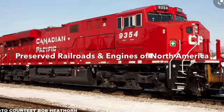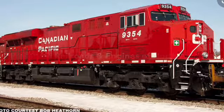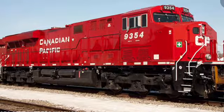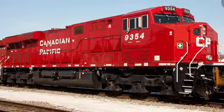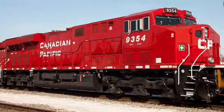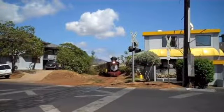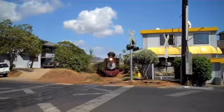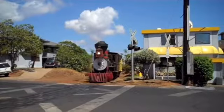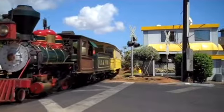And as you can see, I'm beginning a series called Preserved Railroads and Engines of North America. This will include railroads and locomotives that have been at one point or another restored or resurrected after their retirement. In this video, I'll be talking about the Lahaina Kaanapali and Pacific Railroad, otherwise known as the Sugar Cane Train, located in Lahaina, Maui, Hawaii.